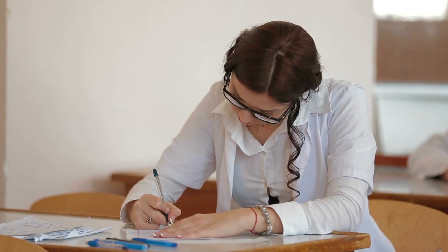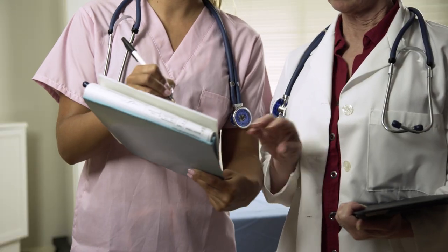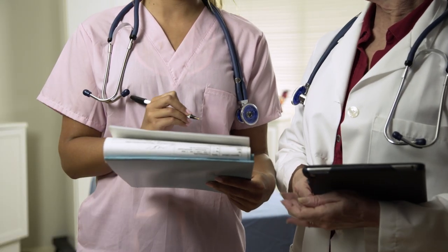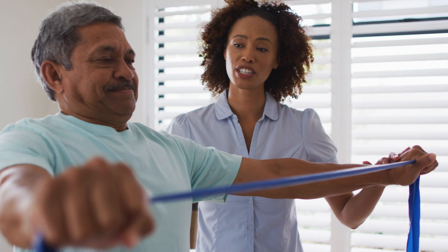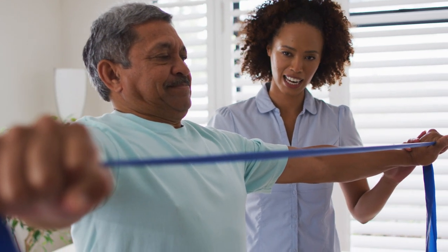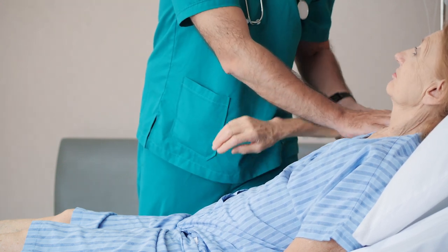A critical part of the AAS OTA degree program includes Level 1 and Level 2 fieldwork. Level 1 being more observational, where an OTA student does rounds in a variety of settings observing certified OTAs, or COTAs, getting a first-hand look at what an occupational therapy assistant really does. Level 2 fieldwork allows an OTA student to apply classroom curriculum in the real world.